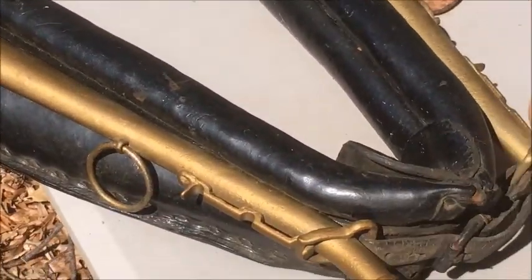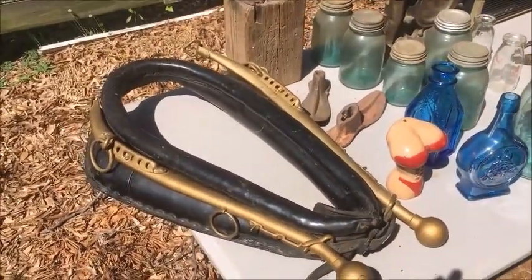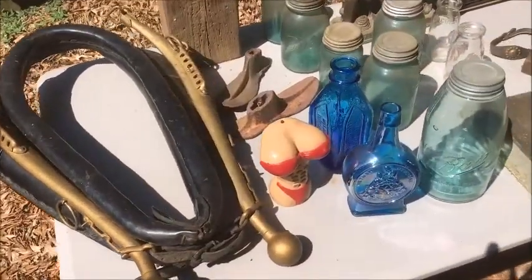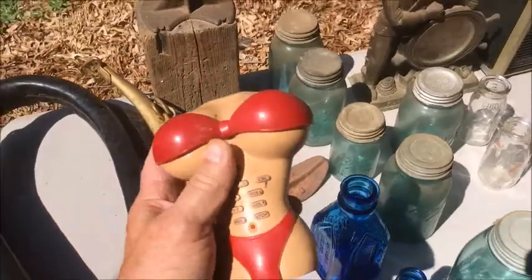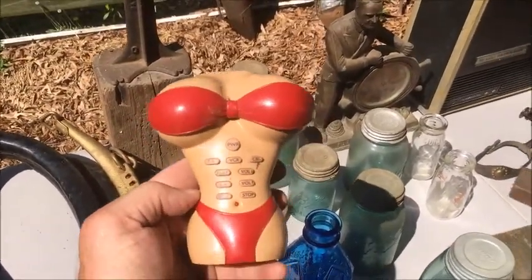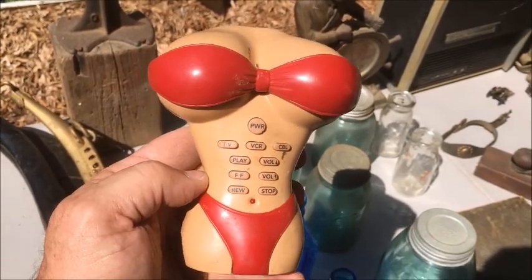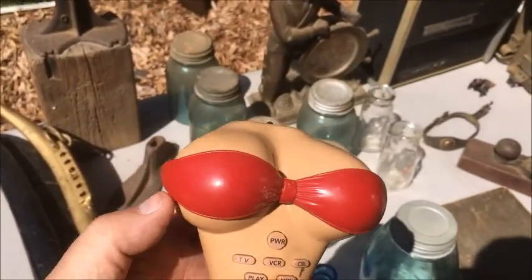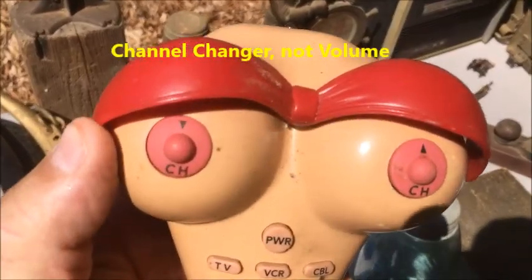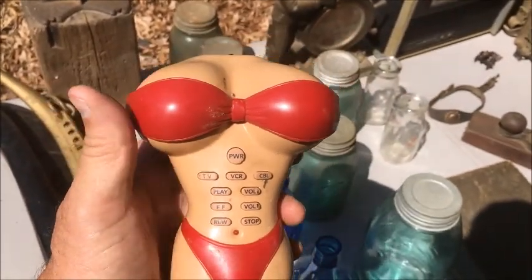Now this is a Haynes with the collar. This is for if you have a mule, you can plow your property with this. Now this is pretty cool. Yesterday, when I saw it, I thought it was a phone, but after getting it and looking at it, that's actually a remote for a TV. Problem is, there's no place on it for the volume. Well, kids, you may want to look away, because there's your volume controls right there. Now, come on, Dad. That's a great Father's Day gift right there.